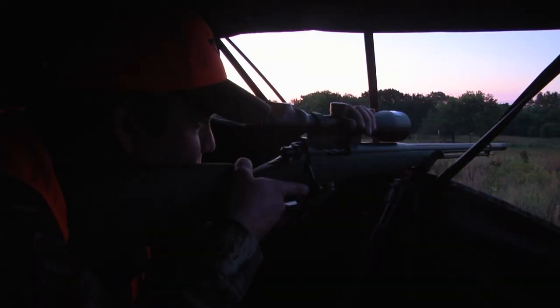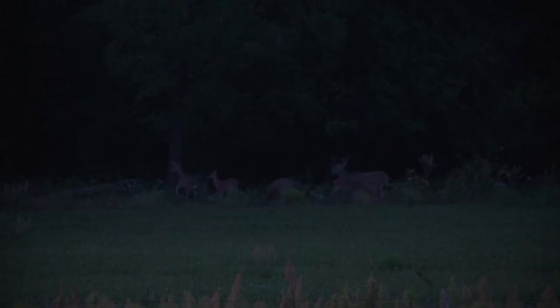So it's the first morning, EWA Outfitters. We're heading to the Beaumont blind, which is overlooking a big soybean field. That's that tall, wide, straight rack 8-pointer. That's that 9-pointer. Oh, he has a 9. You got him right there? He's a lot weaker on his left.